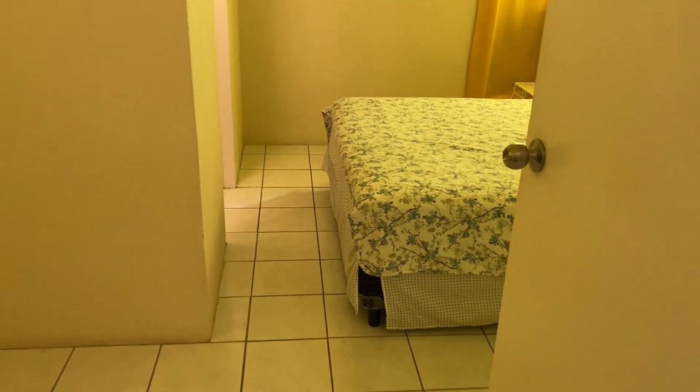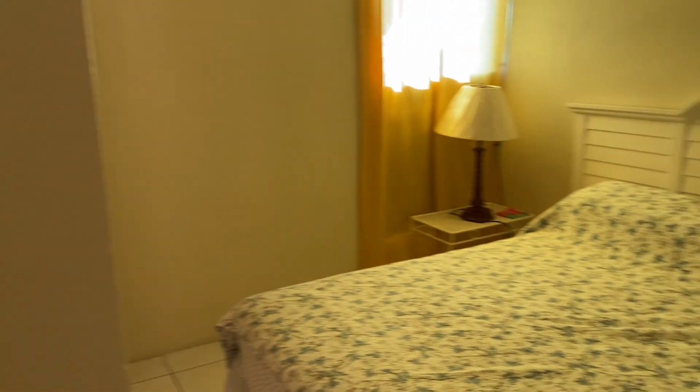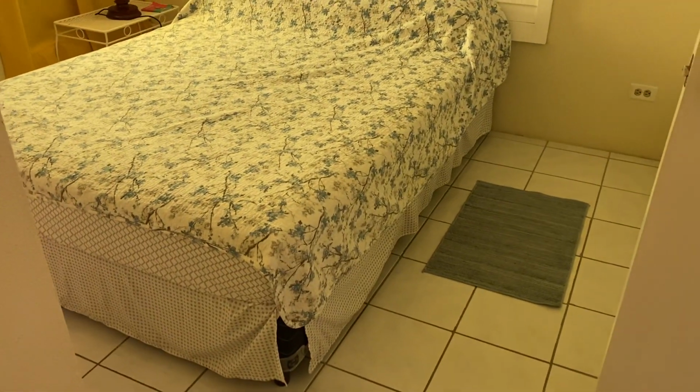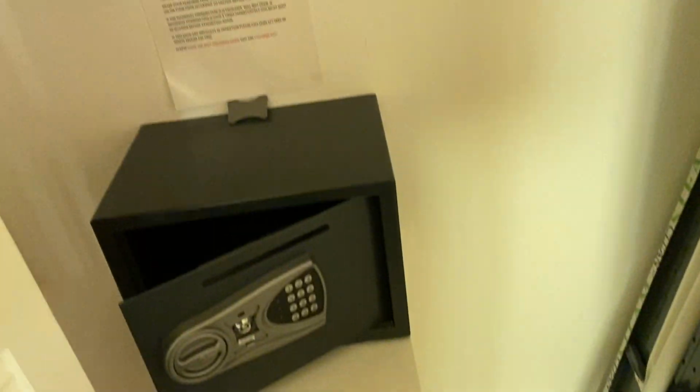To the left is the bedroom. There's a big space here, and then the bed, which is a double bed. There's a closet and some towels. In the closet, there's an ironing board, a safe, hangers. I don't know if you heard me burp. Excuse me if you did.